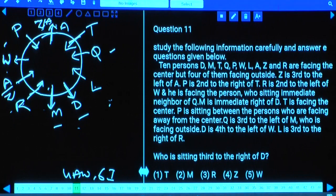Is that clear? Z is to the left of A. P is seated second to the right of T. R is seated second to the left of W and is facing the person who is the immediate neighbor of Q. M is to the immediate right of D. T is facing the center. P is seated between the persons who are facing away from the center.